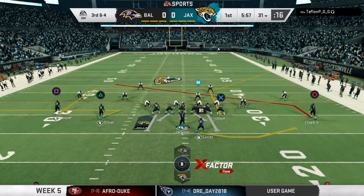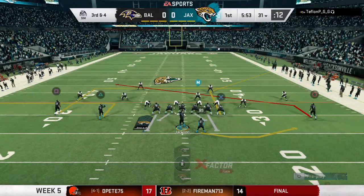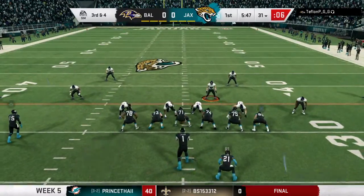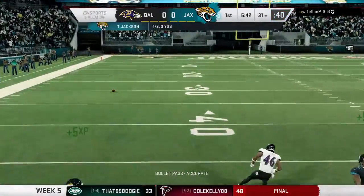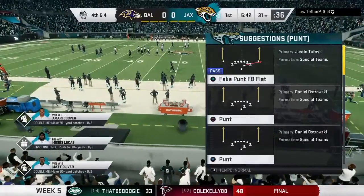Here we go. 46 to mark. Man out, man. Cut. From the gun, it's Jackson. And that'll wind up incomplete. Bold play call there. Now it's 4th down.